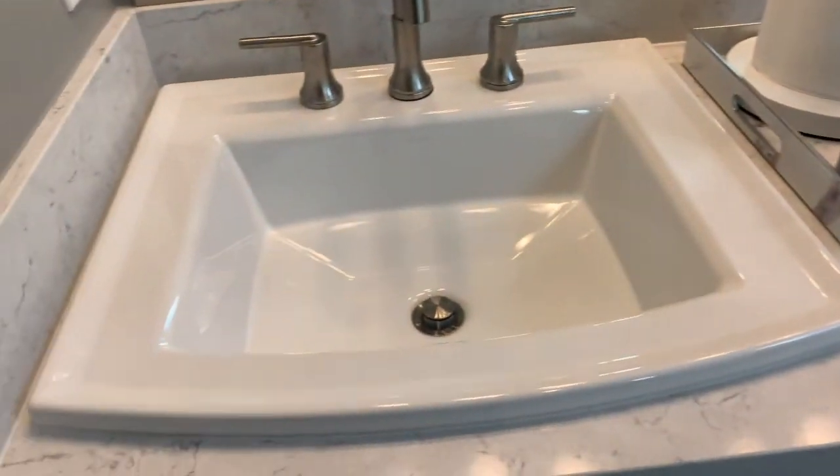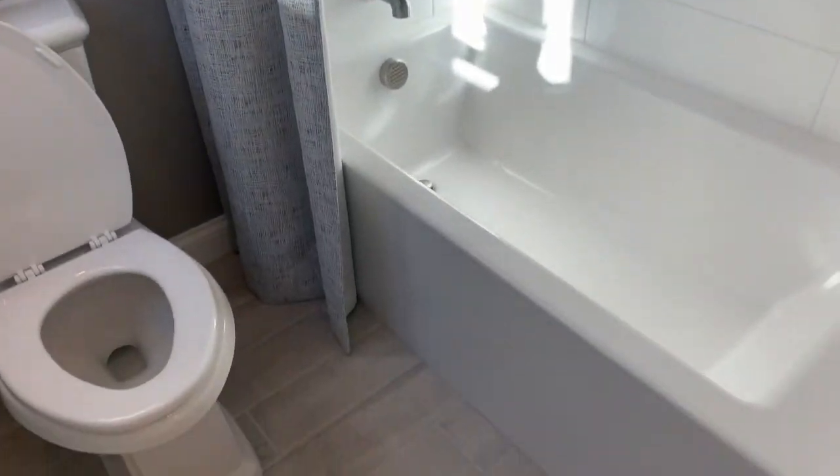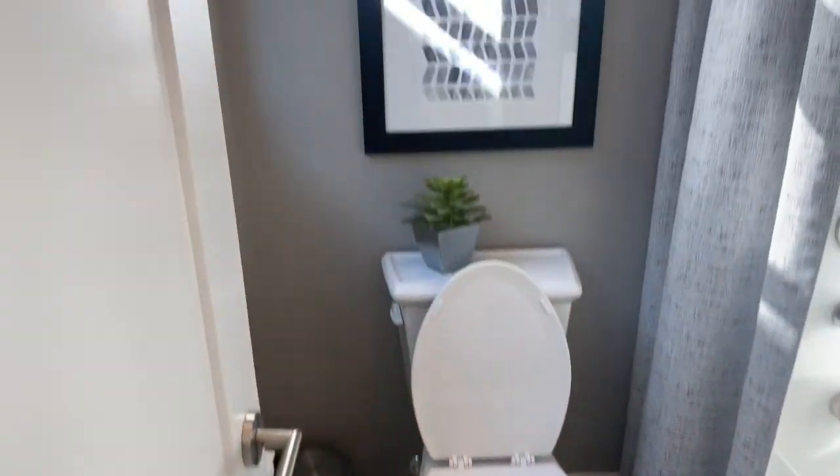Not a large walk-in closet, or not a walk-in closet at all, but it's still pretty deep in here. Very comfortable carpeting in here, beautiful tile work. Check out this linen closet. We have your dual vanities here, and the toilet and shower in the back, separated into a full bath. I really love the way these things are separated.